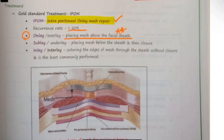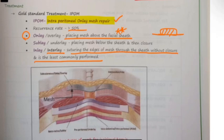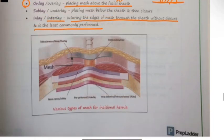So where the facial sheath hasn't healed properly, over that we will put the mesh. If this is a fascia, we will put a mesh here. So this is onlay. Inlay or interlay means suturing the edges of the mesh through the sheath without closure, and this is least commonly performed. So here they are showing the subcutaneous onlay or overlay technique.